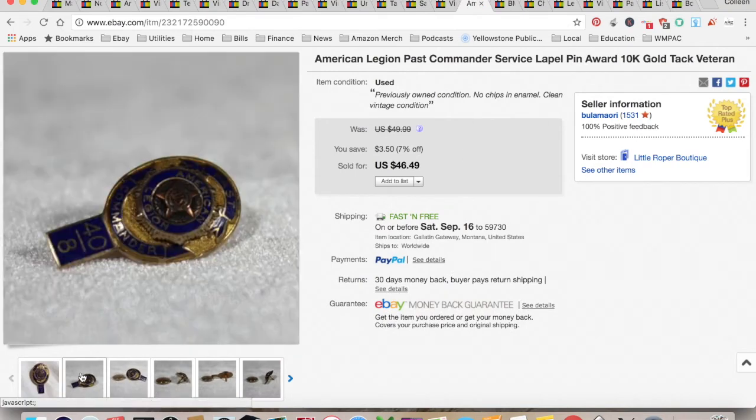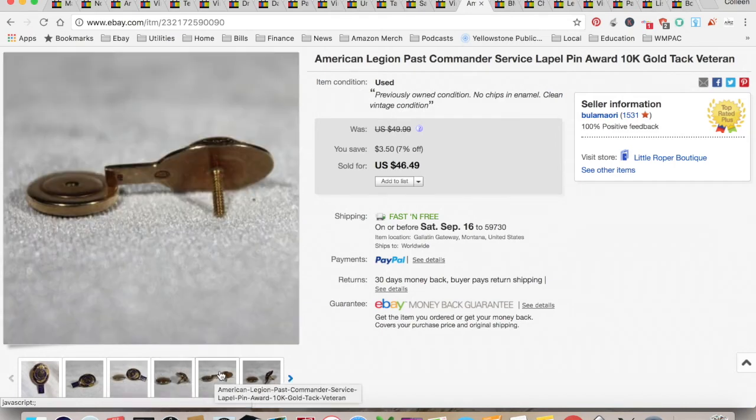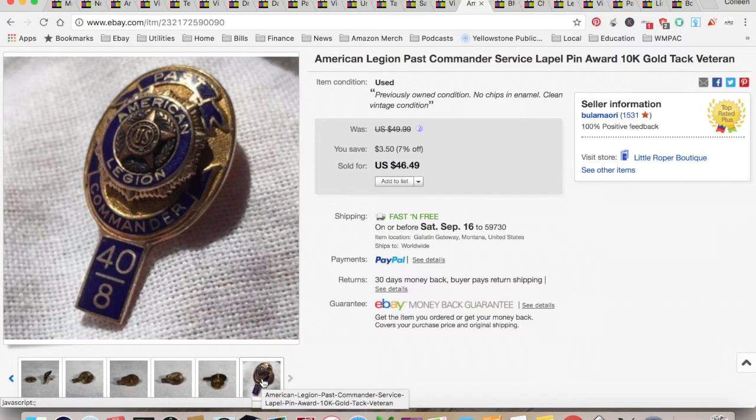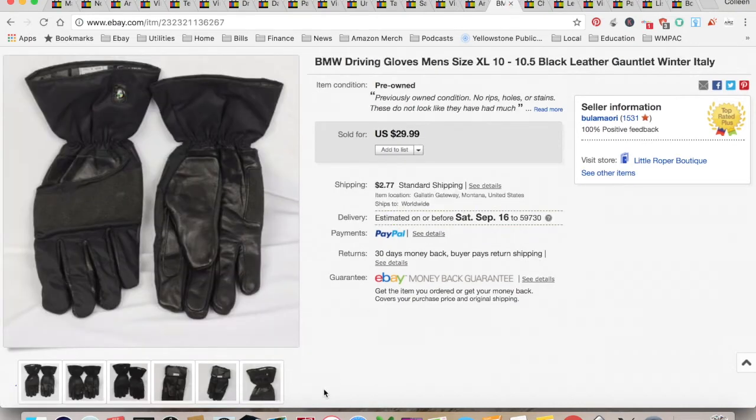This came in a bag of a bunch of men's jewelry and stuff, like pins and men's accessories. It's an American Legion lapel pin. It was 10 karat gold, so I think that was the appeal. Some of these things sell for a lot of money. Some, there's millions of them, so they don't sell very well, but this one did. $46.49. I paid about 50 cents for it. $8.51 for shipping and fees for a total profit of $37.48, and it took 9 months to sell. That was a very profitable little bag of stuff.